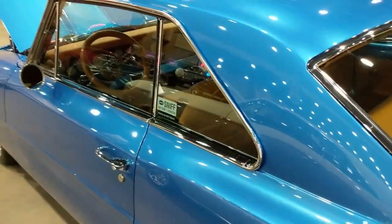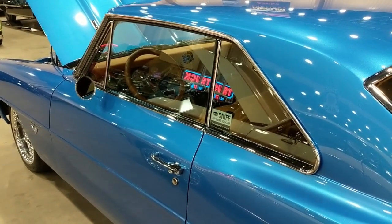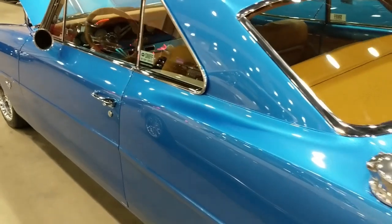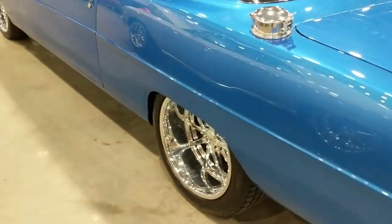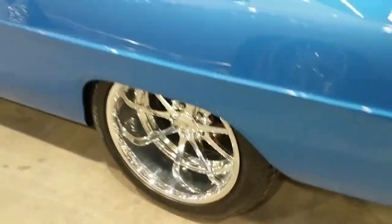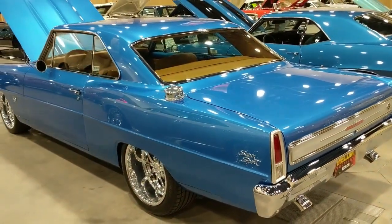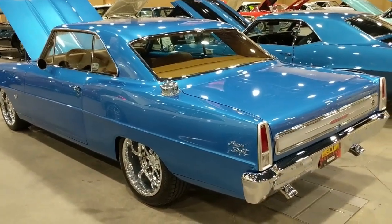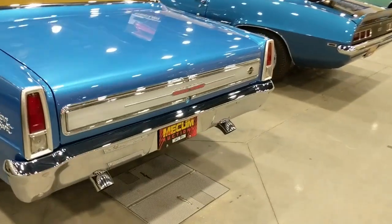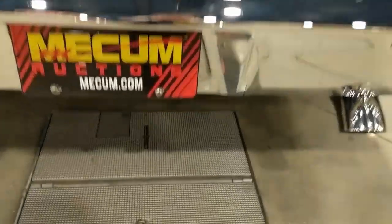You know, the glare in this building through the windows doesn't do us any good. Deep dish wheel. Proper body lines. All the trim has been polished to be bright. Big exhaust out the back. Let's see if we get a look underneath.